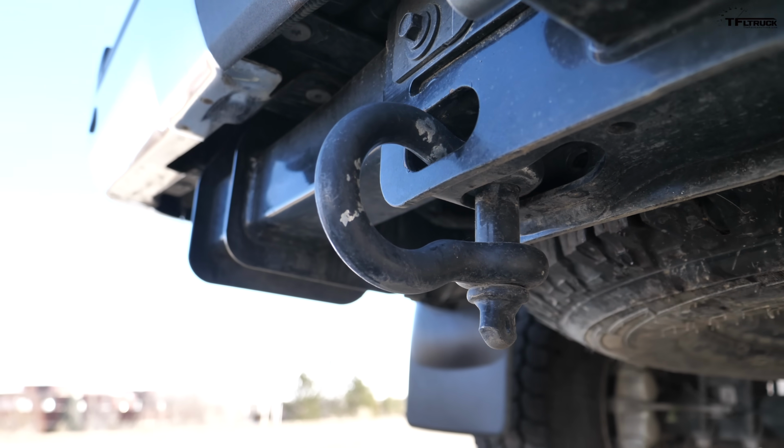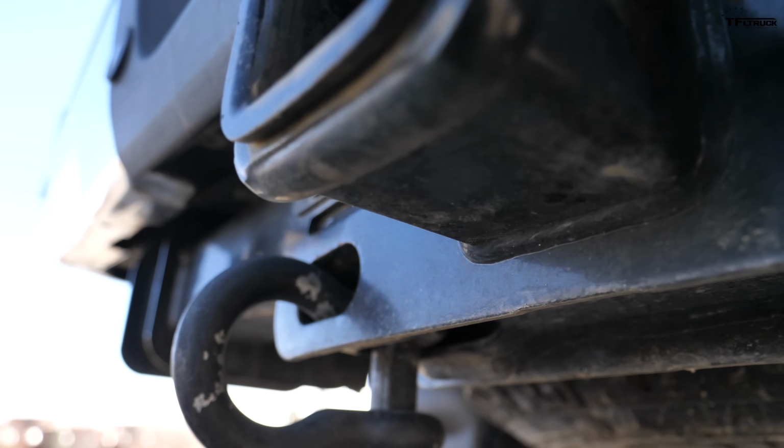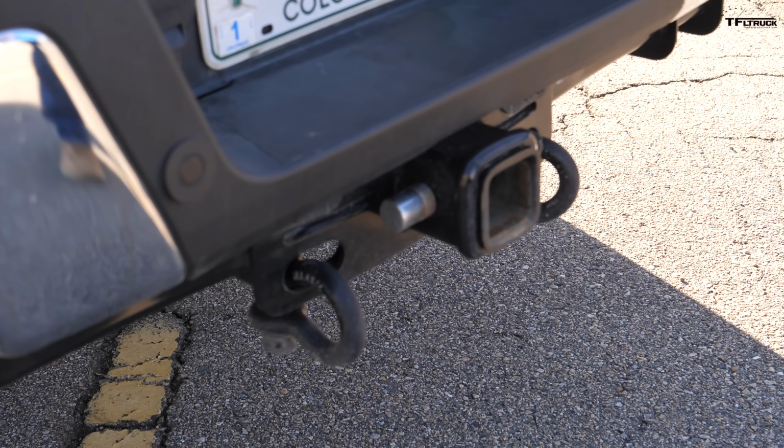So I see you got a couple of hoops here for safety chains, huh? Yeah, now that's not one of Ford's better ideas.